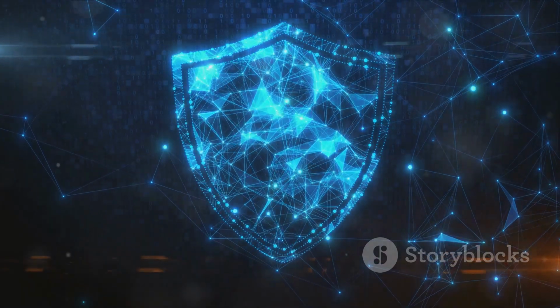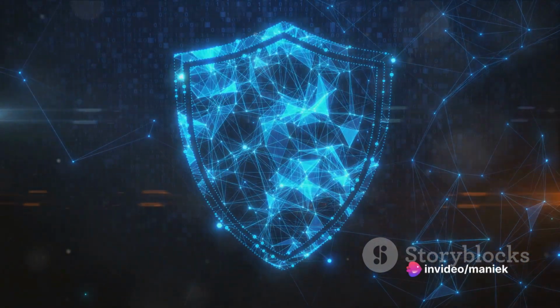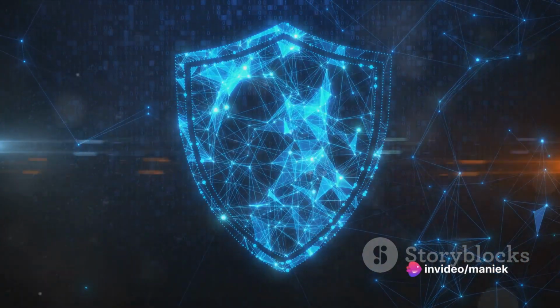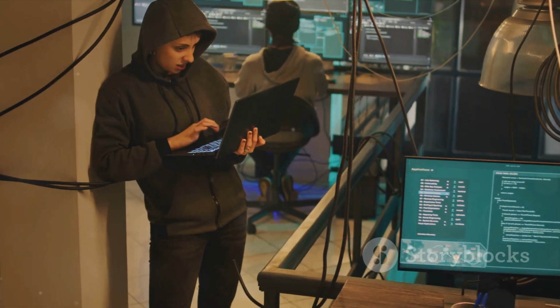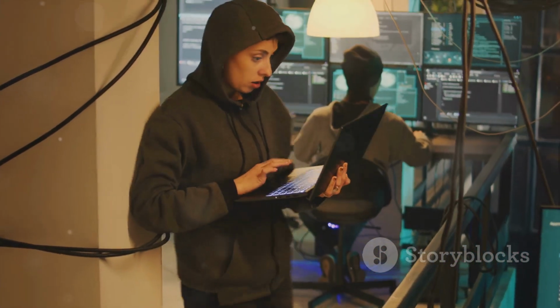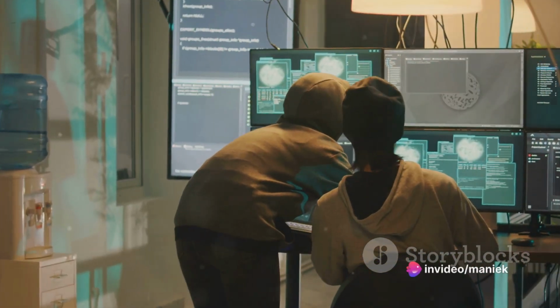By taking the time to plan your attack, you're not just ticking off a checklist, you're delving deeper, peeling back the layers of the system to reveal its bare bones. And it's in these bones where you'll find the deepest vulnerabilities. A meticulous attack plan increases the chances of uncovering deep-seated vulnerabilities.